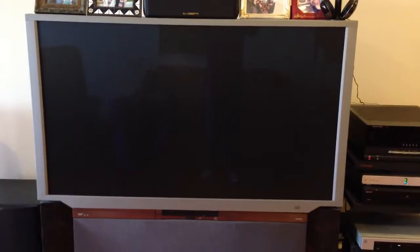Okay, our TV in the middle is a 65-inch Hitachi digital light projector, DLP TV, rear projection. Now the reason why I bring these TVs up is that people are wowed by LEDs and LCDs and plasmas right now in the market, and they're real thin and flat.